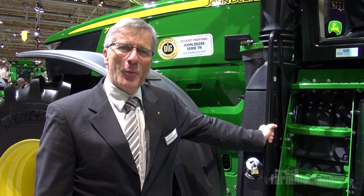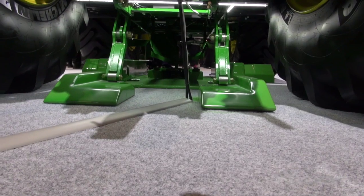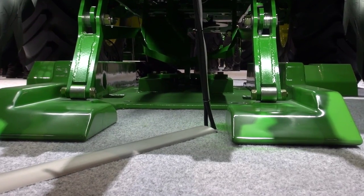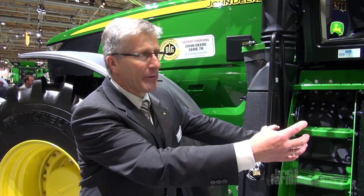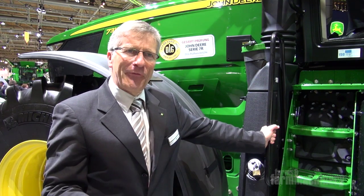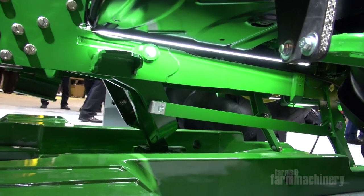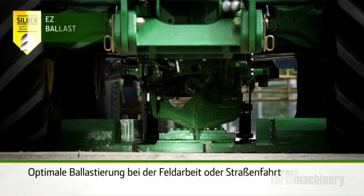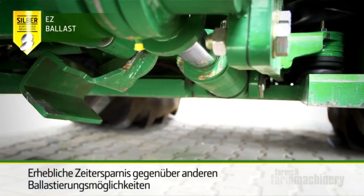This is another award-winning product. It is called Easy Ballast and it's pure iron. The idea behind this is that if you want to ballast a tractor with additional weight, normally a farmer puts the weight into the rear wheels and then does not take them off when he doesn't need it. This one can be picked up by a hook underneath the tractor, will be lifted by the hydraulic system, and then the tractor has an additional 1.7 tons of ballast weight.